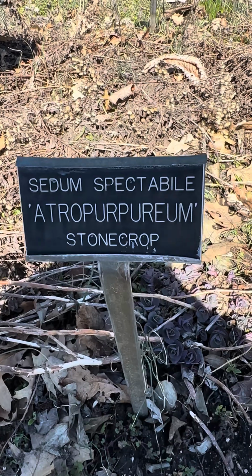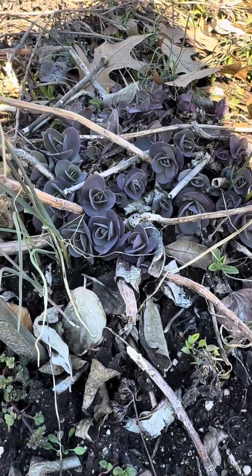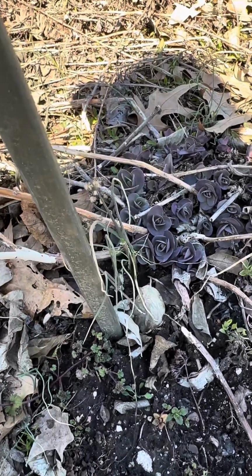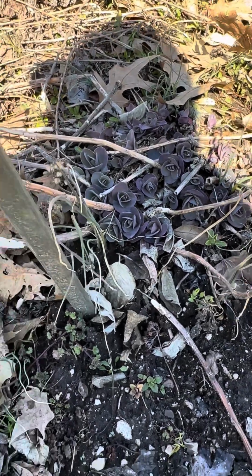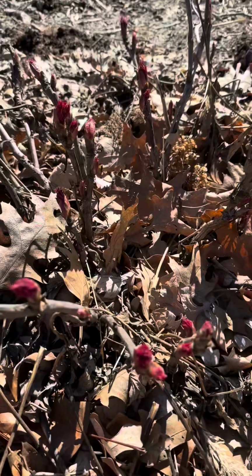And there is a sedum coming up already too. Now these, when you do any maintenance, I recommend always cutting these stems because they tend to hold on really tight, where if you pull it out, you might take some of the plant. So always cut your sedum stems back when it's time.